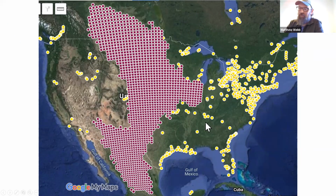This is a screenshot from our Google Maps that I'll show you here in a minute, but because we described some of these specific questions and needing to have a grid to answer them, this is where we started. And I wanted to show you it now just because it is so ridiculous and unnecessary. We can do a lot better with many fewer stations. So that's what we're going to talk about now.